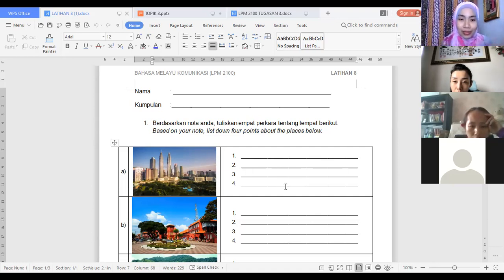It's not the keywords. Because before that, some students submitted to me, saying, teacher, I already finished the exercises from exercise 1 until exercise 8. When I looked at exercise 8, they just put keywords like Kuala Lumpur, KL Tower, landmark, only one place, only one point. No, I want you to put sentences. Please put the sentence. Okay.